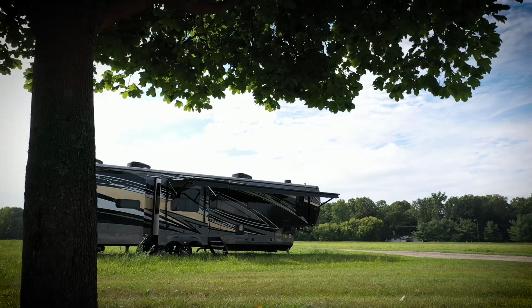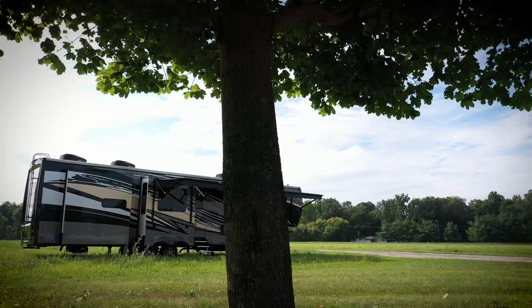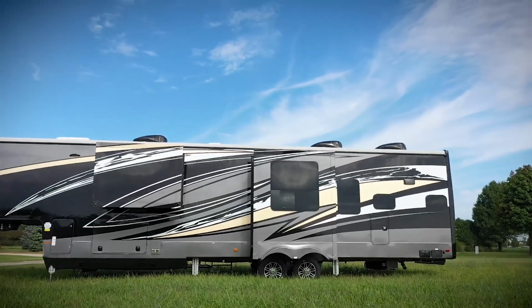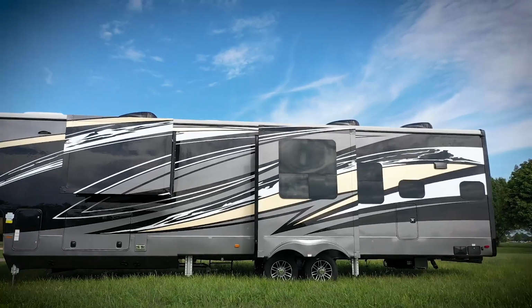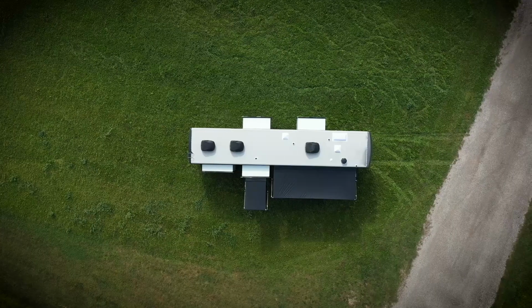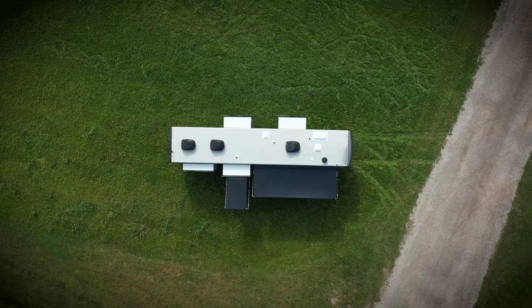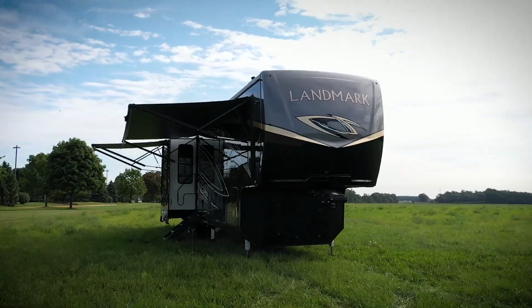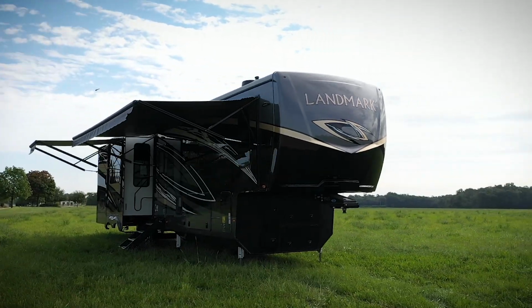As an avid RVer myself, I love nothing more than to pull my RV with my family into a resort and see a Landmark. I'm proud of that, and I know that myself and our product development team has truly built something that somebody is using and enjoying and living in, and it's very fulfilling to be part of such a great team internally that can produce such a great end result.